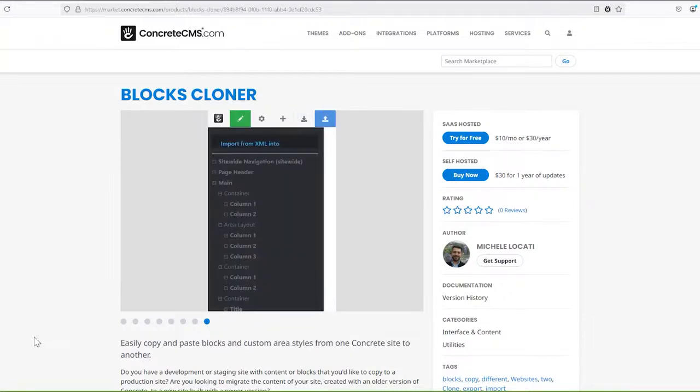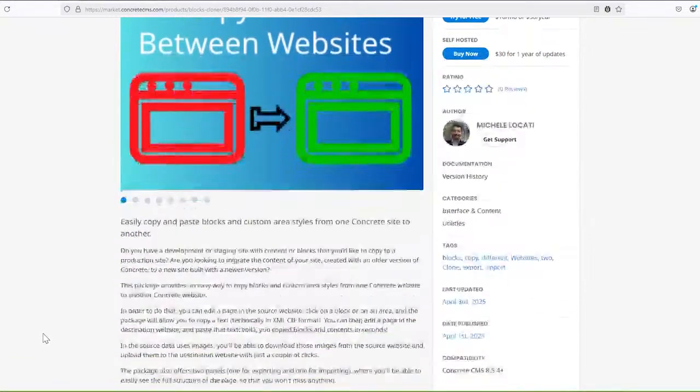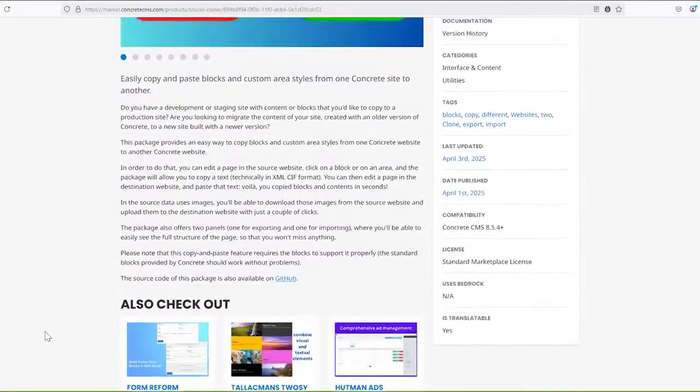And now about the price. It's $30 in the marketplace, but the source code is available for free on GitHub. If you don't buy it, get the man a coffee.